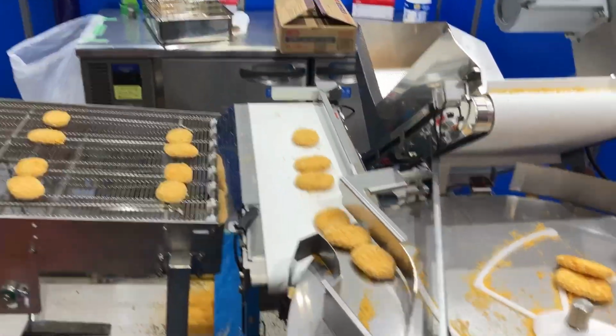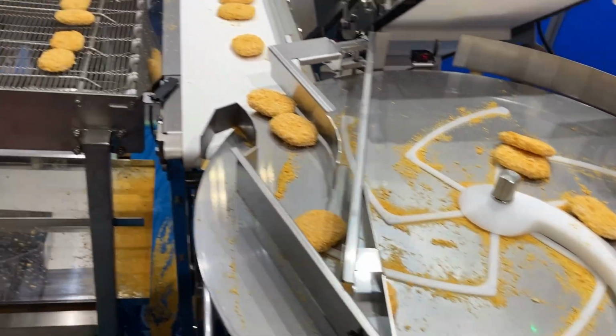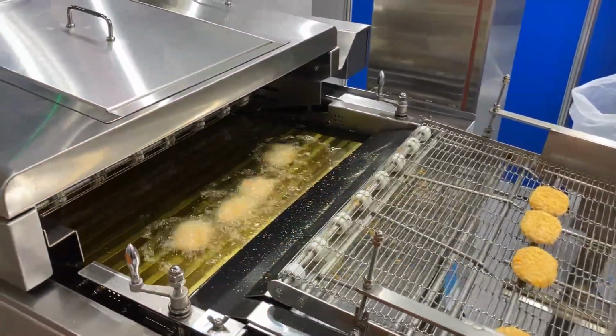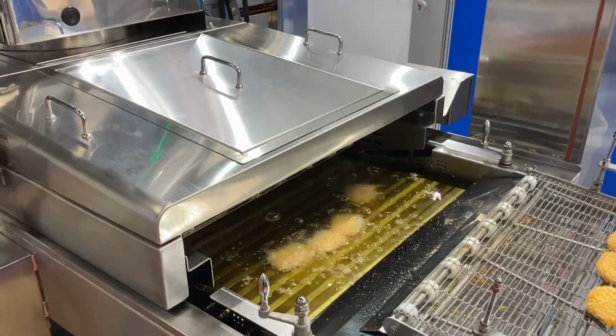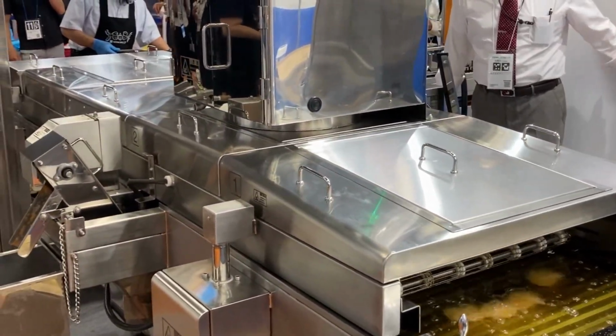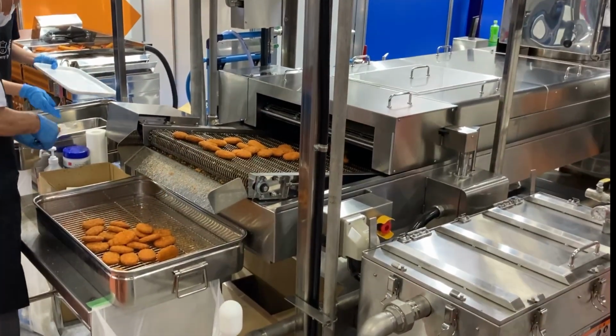And this is very important because sometimes we need to produce a lot of food product in a very fast way, a very efficient way, and also a very economical way.